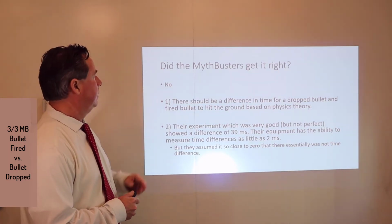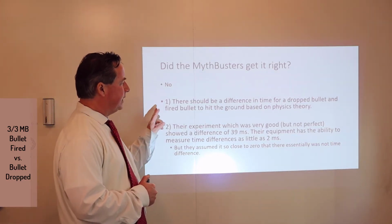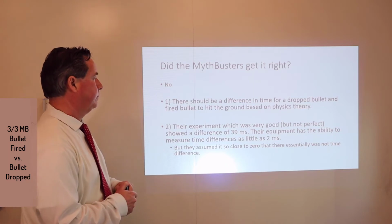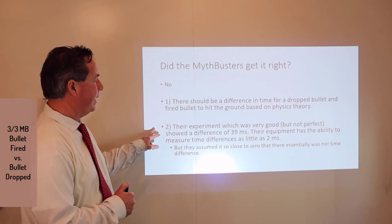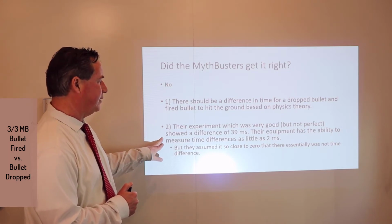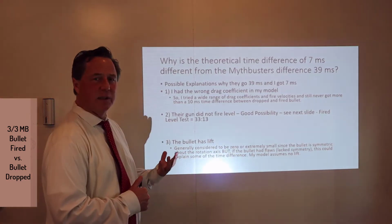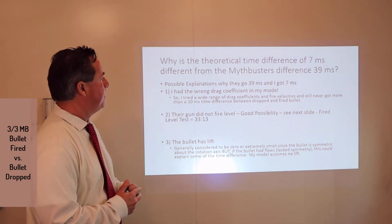No, in my opinion. Based on physics theory and a widely accepted projectile motion model with air resistance, there should be a time difference between a drop bullet and a fire bullet. Their experiment, I think, was good. Very difficult experiment to carry out, but they showed a 39 millisecond difference. Their equipment had the ability to measure time differences as little as 2 milliseconds. What I was curious about was why I got 7 millisecond difference and they got 39 millisecond difference. Again, there should be a time difference.